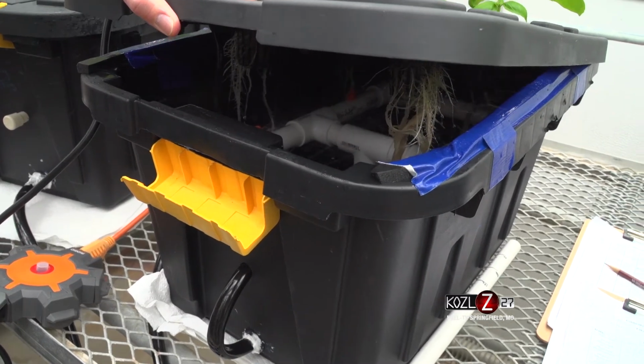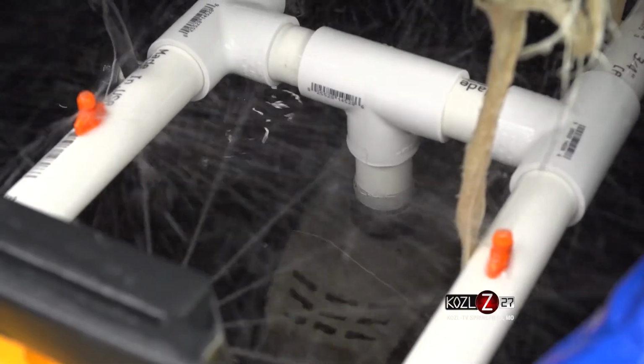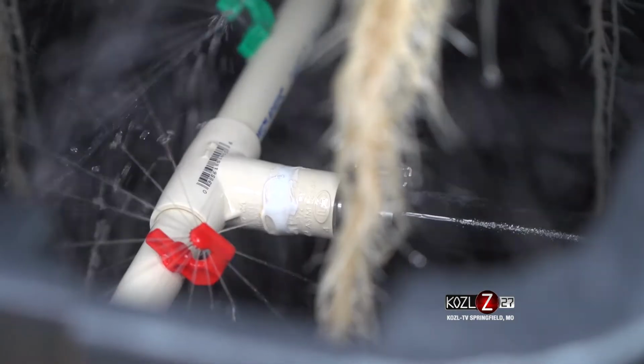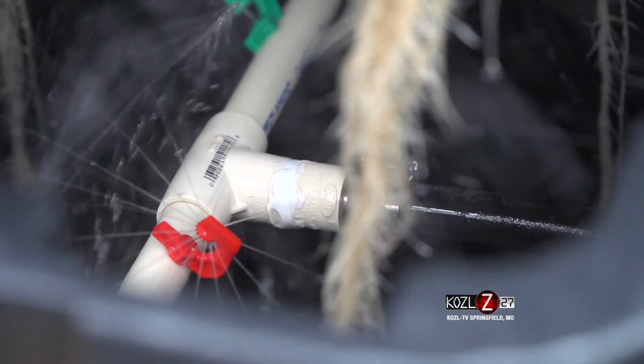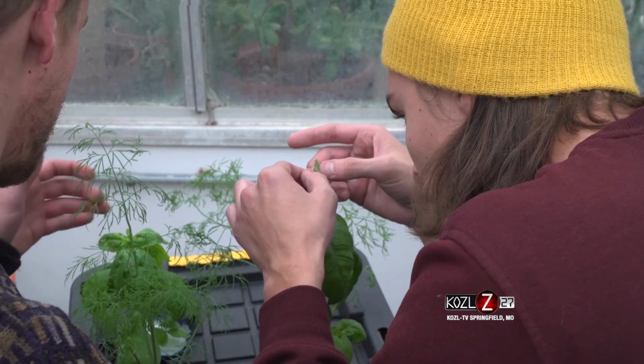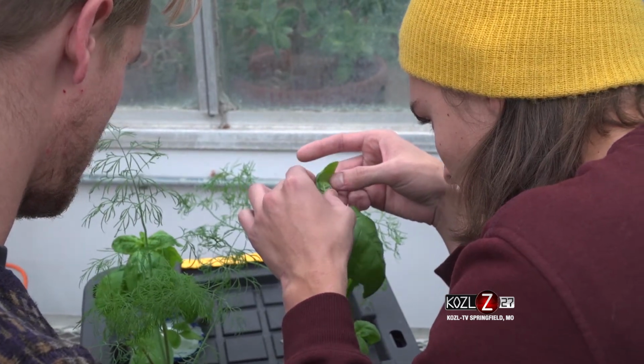So aeroponics is just providing the nutrient solution to the plant roots in a fine mist. So you can see it basically, they're using little nozzles to spray nutrient solution up onto the root system. These systems have to maintain a high level of relative humidity. So we use seal to lock it all down, and we had to get a tub where we could actually close the lid because we want that humidity in here to be as close to 100% as we can get it.